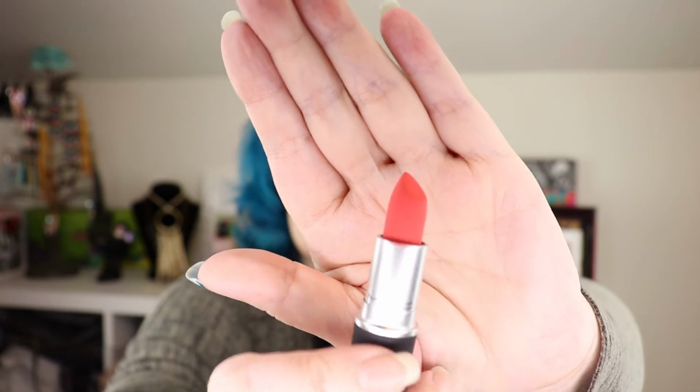It's so cute. So I am excited to use this. Again, I had never used this before. And then I got the MAC Powder Kiss lipstick in Mandarin O. It's so cute. So I'm looking forward to using this.